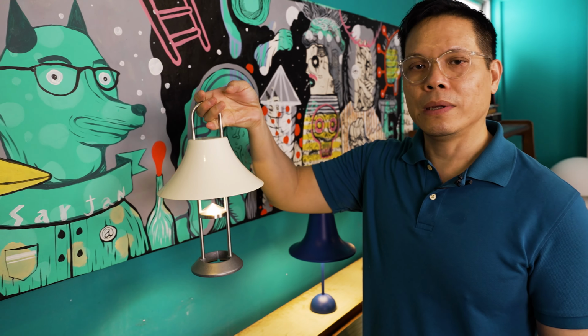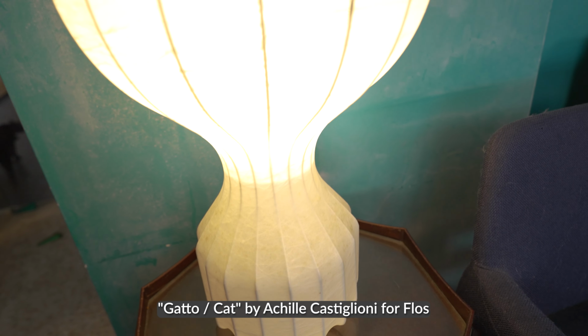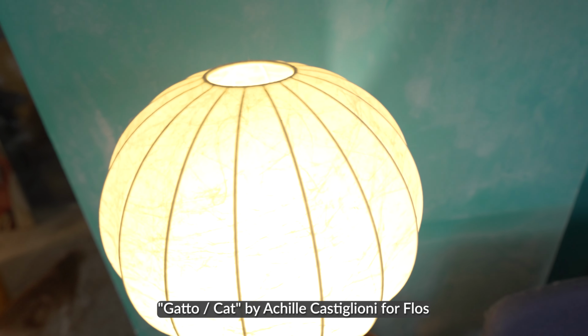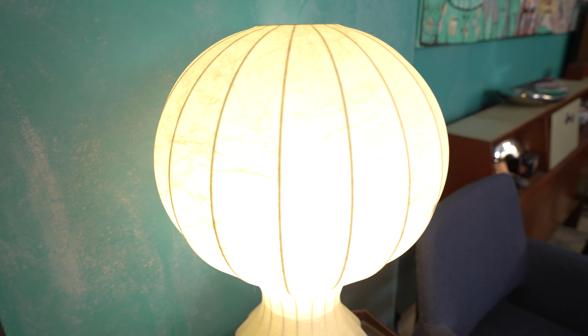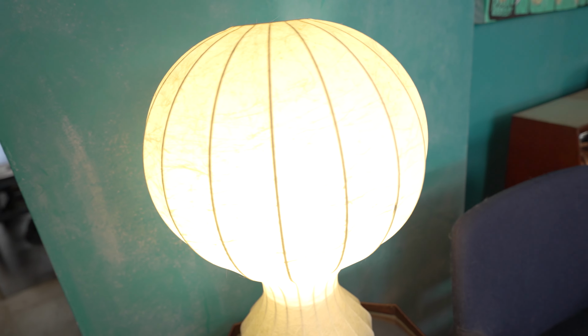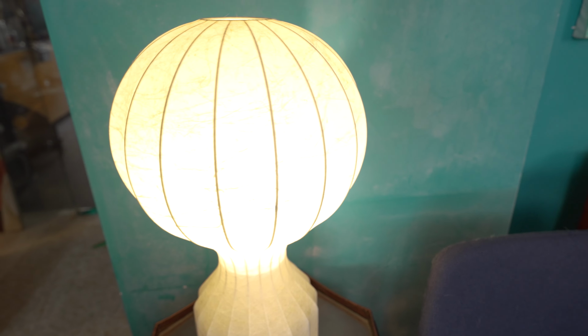This happens to be one of my favorite lamps called the Gatto lamp. It's designed by Achille Castiglioni in 1962 for Flos. Interesting part about this lamp is how it's made. It's made from spun polymer fibers, which are heated and wrapped around a steel wire frame that looks like a balloon. Believe it or not, this innovative process was developed in the 60s and is still being used today. So to achieve that process during that era is clearly quite a feat.